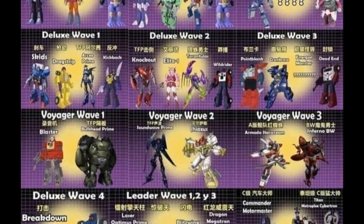Then moving over to Voyager Wave 1, a repackage of Blaster, a Bulkhead Prime. So I don't know if that's going to be the one that looks more G1-esque. I think that is the one that looks more G1-esque. And then a Soundwave from the Prime, a Hijax, and then Wave 3 would be Armada Starscream and Beast Wars Inferno. And I'm not a huge Beast Wars fan. Inferno is in probably my top 10 list of Beast Wars characters I'd want. So I'm definitely in on him.